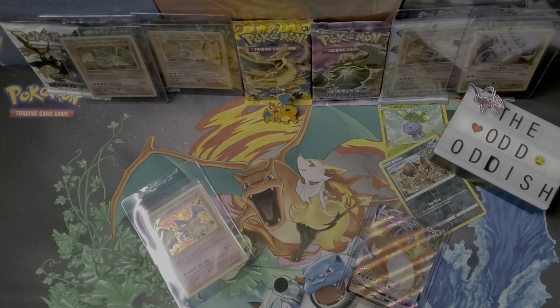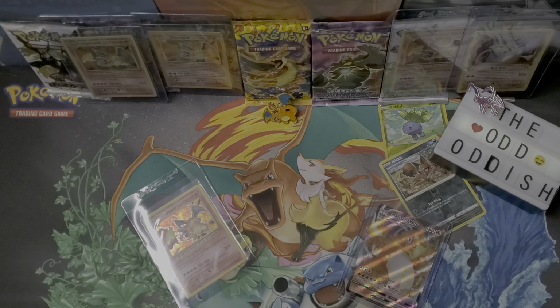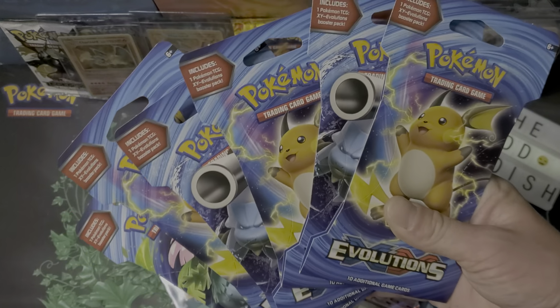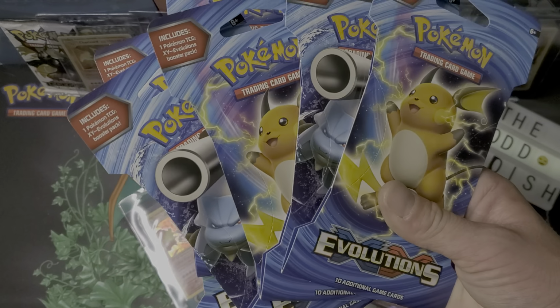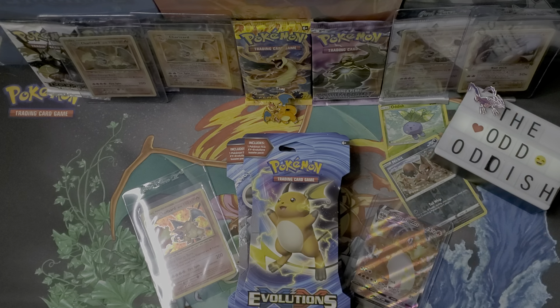But today, guys, what inspired me for this video is I went across the street where I live to Family Dollar to get something to drink. And as I was grabbing my Gatorade, I just happened to walk by the Pokemon section. And what did I see? Bam, baby, found some Evolutions sleeved blisters for their regular price of $3.99. And sure, as you guys know, these are getting a little harder to find in the wild, especially by itself.